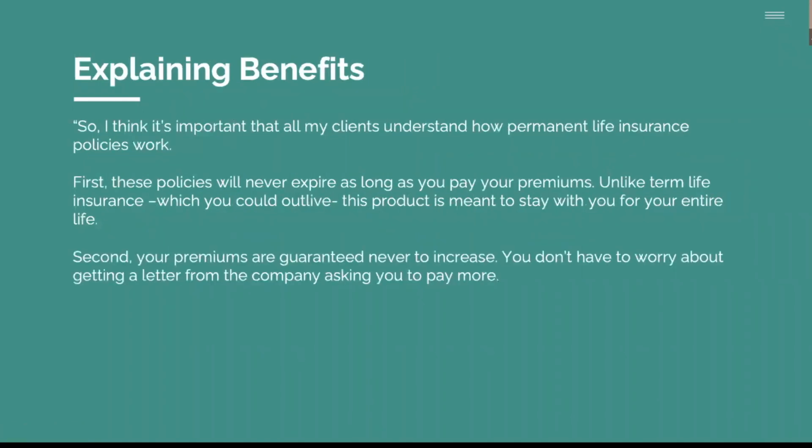Okay. Now transitioning into having that actual life insurance talk, right? One way to do this is just to start off by explaining benefits and explaining what permanent life insurance is and is not, okay? So here's a sample script. I think it's important that all of my clients understand how permanent life insurance policies work. Now, these policies will never expire as long as you pay your premiums. And unlike term life insurance, which you may outlive, this product is really meant to stay with you for your entire life. This is the policy that's going to stick with you.